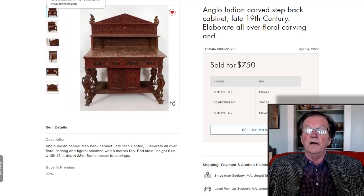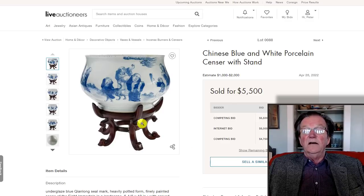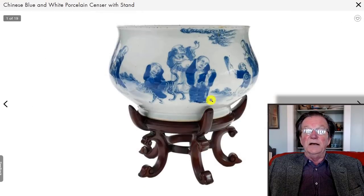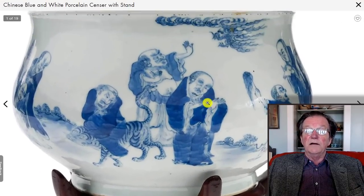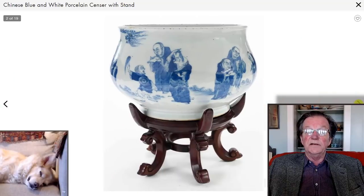And then this was at Brunk's, and I actually had 3 inquiries on the identification service about this bowl, this censer. It was done in the transitional style, clearly. All right, but I told everybody that this to me is a 19th century bowl. It looks like a revival piece to me. It's very nicely done. It's beautifully done. There's the interior of it.